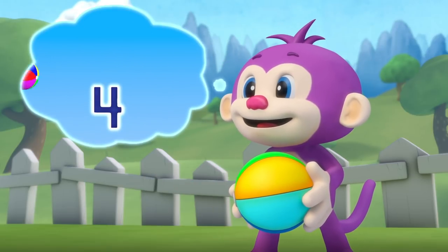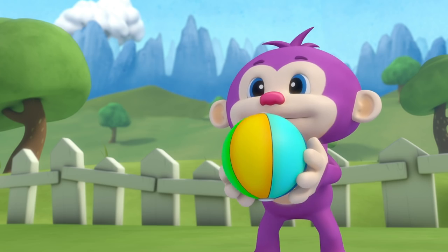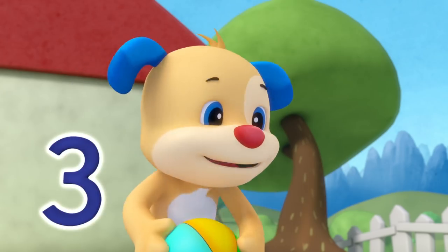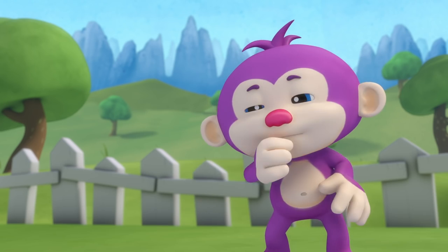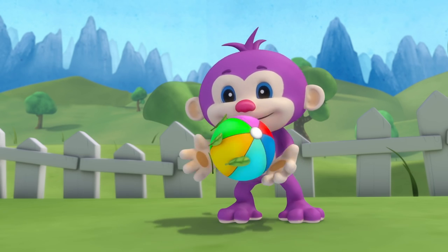Let's try to catch the ball 5 times. Puppy and monkey throw the ball. How many times can you catch the ball? One, two, three, four. Throw the ball, catch the ball. How many times can you catch the ball? Good job, nearly there.